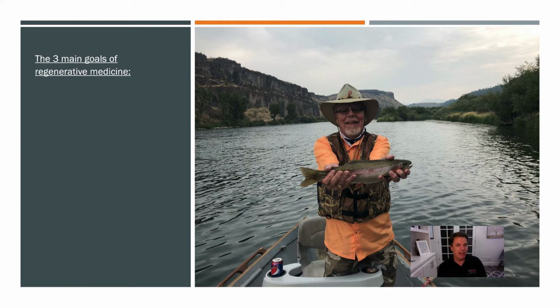So here are the three main goals of regenerative medicine. Number one, you want to decrease inflammation. You cannot regenerate a joint in the presence of inflammation. You have to take care of it first. But you have to keep in mind that inflammation, in the case of regenerative medicine, is a good thing because it does have that paracrine effect that will signal the stem cells to come to the site of injury and repair that mechanism. We'll talk a little bit more about that later, but you cannot regenerate an inflamed joint.